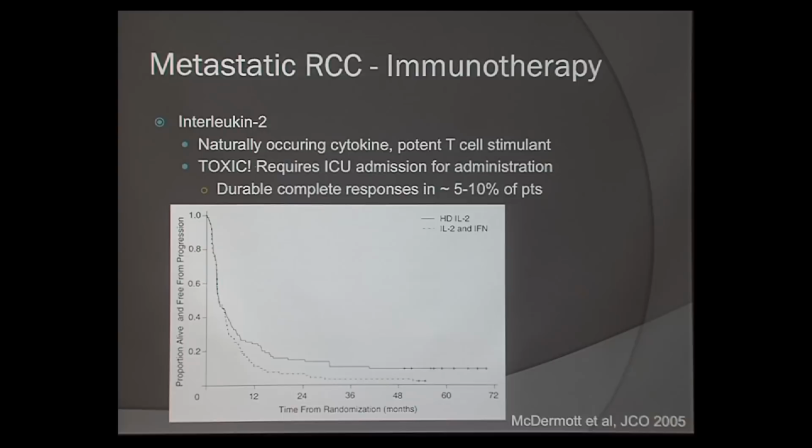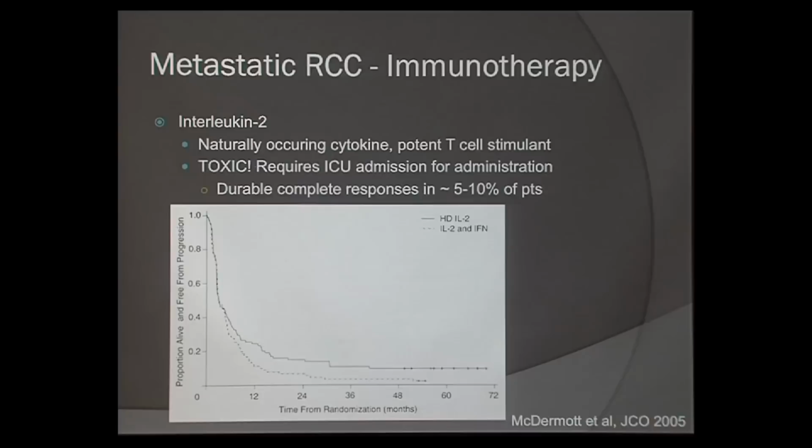In fact, while it causes durable complete responses in 5 to 10% of patients, about 5% of patients die directly due to complications from high-dose IL-2, not even from the kidney cancer. They're going to die from the therapy. So again, while it's very, very promising for this very small select group of patients, it's not a therapy for everyone.